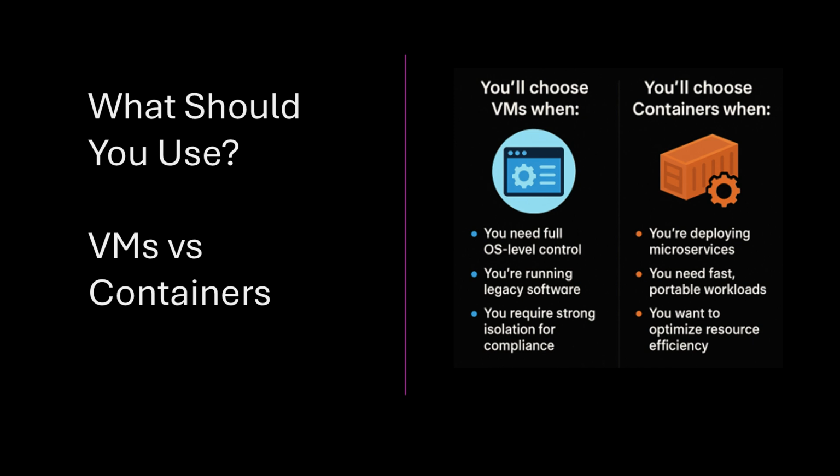You'll prefer containers when you're building and deploying microservices. Containers are perfect for breaking applications into smaller, independently deployable services that can be managed and scaled separately. If you are looking for fast and portable workloads, containers offer unbeatable startup speed and flexibility. You can run them consistently across development, test, and production environments, or even move them across cloud providers with ease.